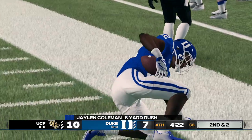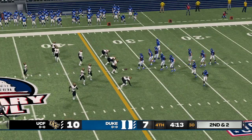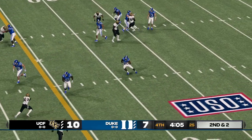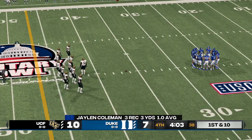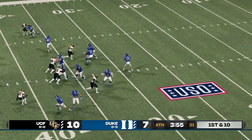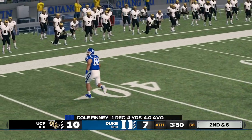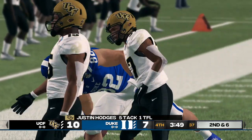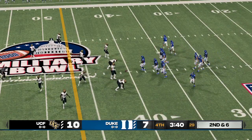Gains his way to the 33-yard line. So it's 2nd down and about 2 yards to go. Fires it out. And he's taken down around the 36-yard line. Quick throw. He's taken down at the 40. Second and 6 coming up here. Ball on their own 40.